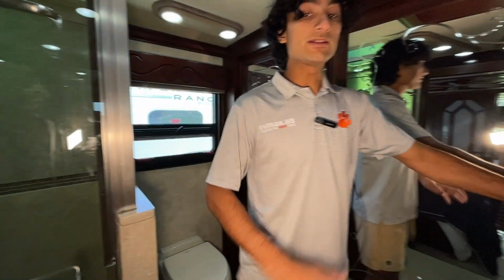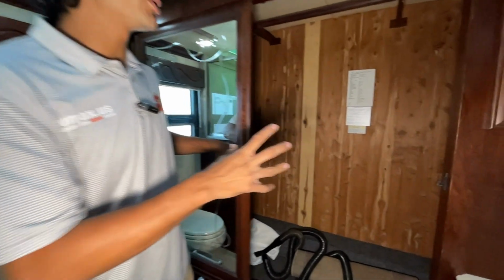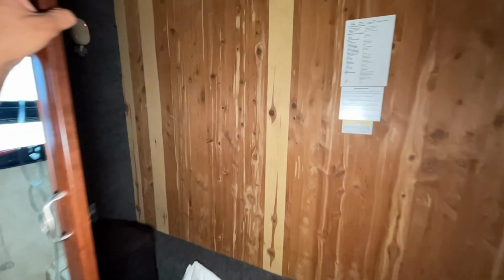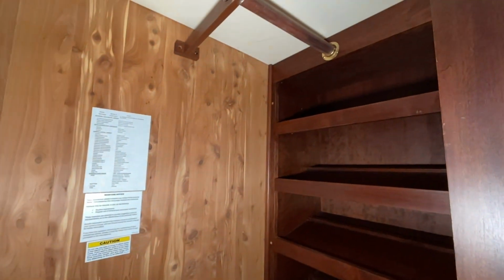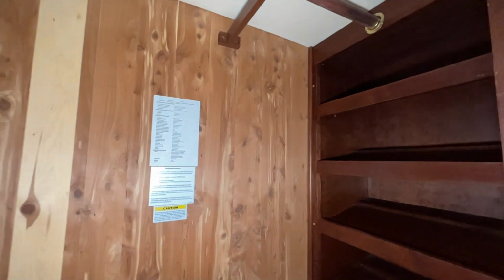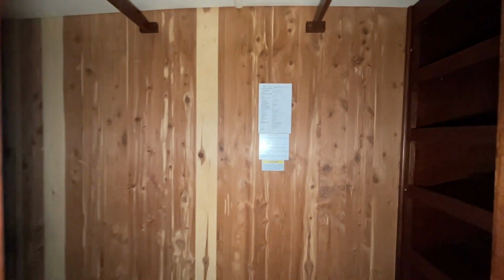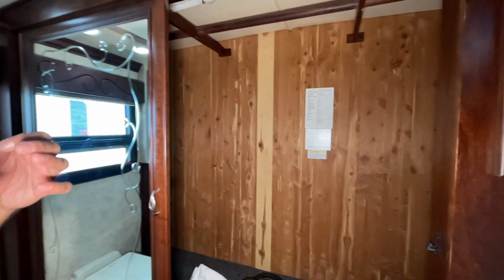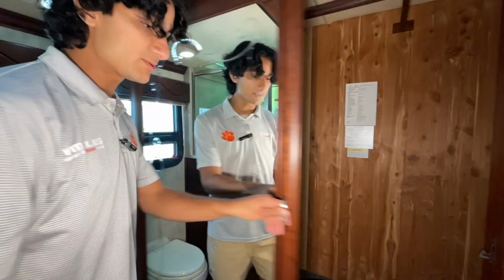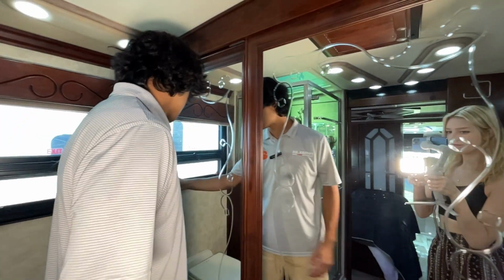It's quite nice. Okay, so in the back, we have our large master wardrobe, cedar lined in the back. We've got shoe shelves on the right that's finished in the stained wood that you see in the rest of the coach. So quite nice. And in the wardrobe here, there's also another box in the half bath. We've got the master controls for our big Girard awnings. This is also the hose for our central vacuum cleaner. And yeah, so big wardrobe space back there. You can access it from both sides too.